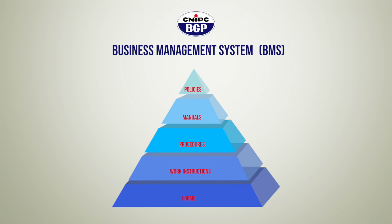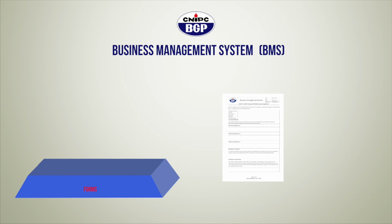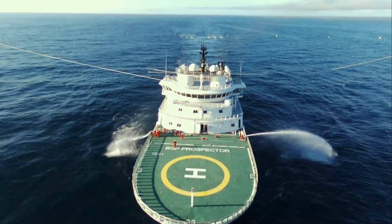And lastly, we have forms. Forms are used to record information about our activities and are used in all departments for many different reasons. And that is the BMS, the way BGP Offshore is organized to ensure a successful future for all.